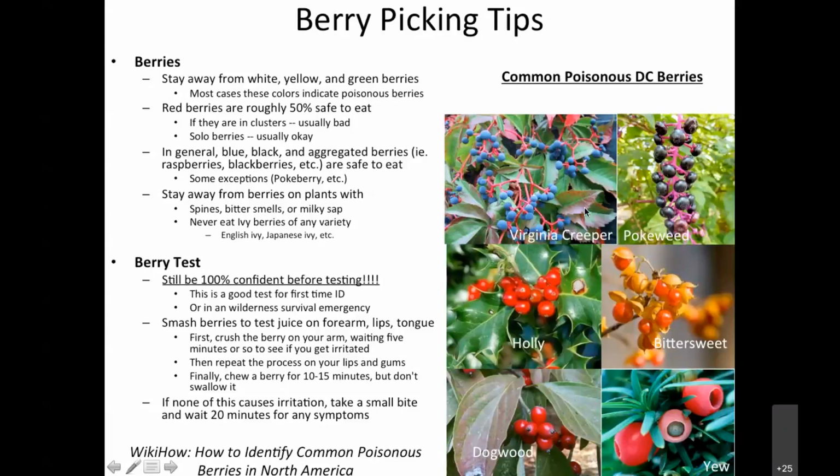Cool. I found a blackberry vine in Rock Creek in flower a few days ago. Made me happy to see. Cool. Yeah, we'll talk about blackberries for sure in a second.